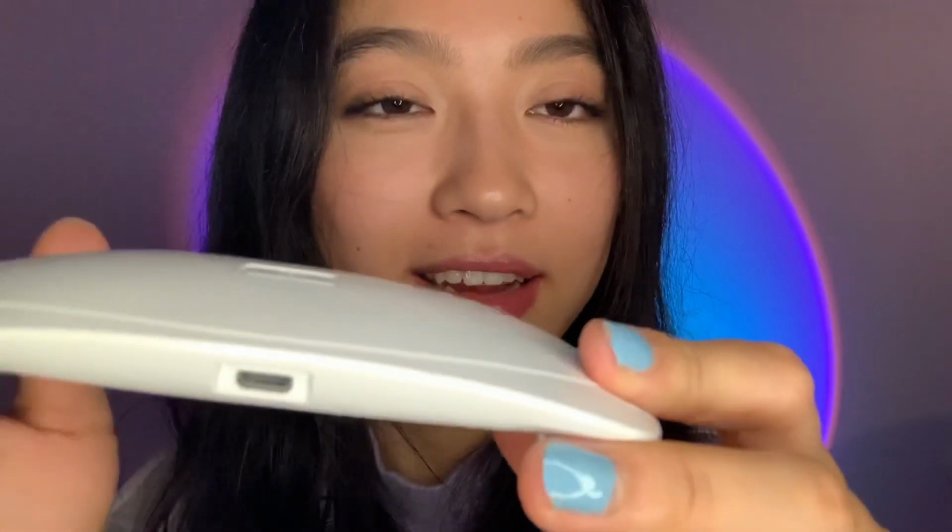So we can go ahead and cure that. I brought my mini little UV lamp today so we can be really portable. So let me go ahead and catch your hand. One of your hands right here, okay.